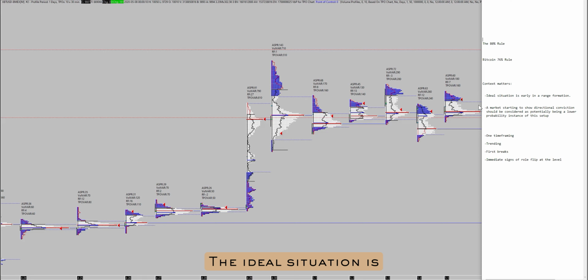All right, so two things to point out. The ideal situation is when the beginning of the range is forming. So one of the first signs that you have a range forming is when you go from value migration to value overlap. So the ideal situation is right when the range is forming, because right when a range is forming, we can expect that with Bitcoin, it might take anywhere from 3 to 4 to 5 days before ultimately that consolidation resolves itself. All right, even if we're in a trending period.